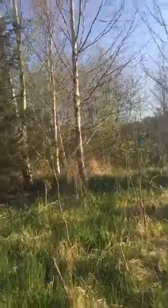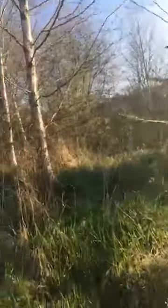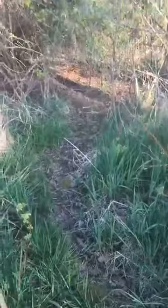Head toward a singer. That song sparrow didn't even alarm us. Taught us its song, but not its alarm call. Down around here is a new... oh, look at this trail. Huge trail coming out of here.